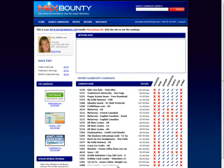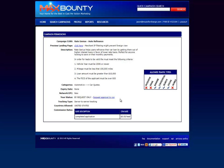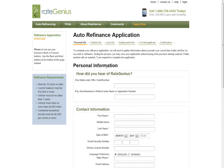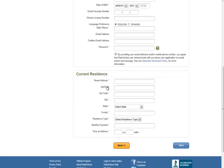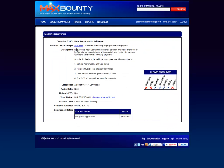Let's try this one at the bottom. You can see that you need to have approval to run this advert. So there you are. It tells you exactly what you need from the people. And again, I don't know whether I can see the offer. Let's see if it will show me. And there you are. You can see the form, what you need to fill in. So you'll get paid when somebody fills that form in. So you can see there's plenty of different offers there.